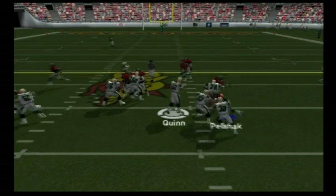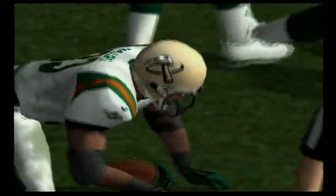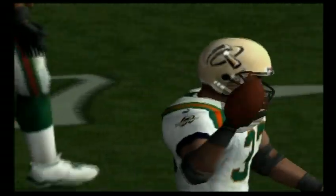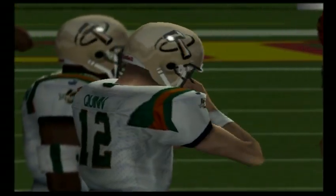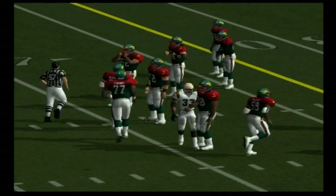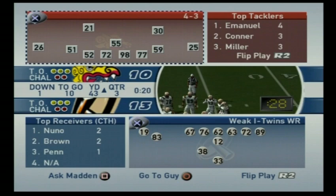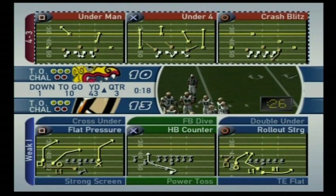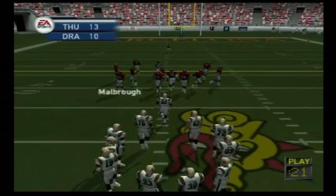Number 12 to throw. Out over to the left. Phillips with the reception. Emmanuel with the takedown at the 43. Ball on the 43-yard line.